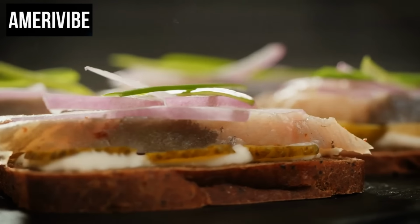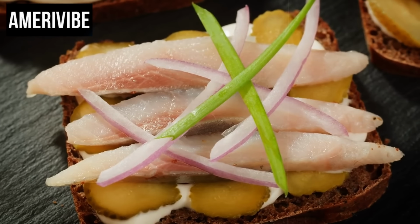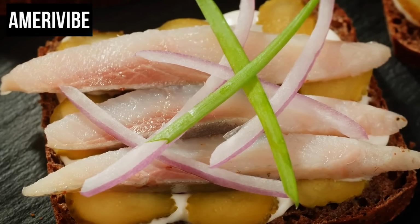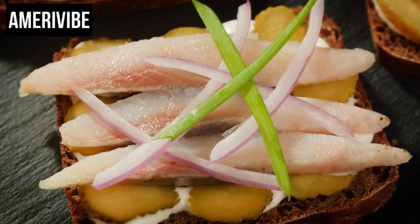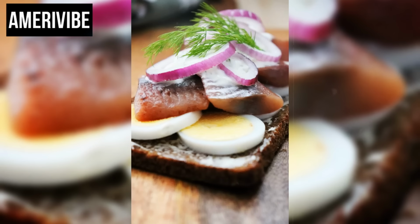Number 17. Pickled herring on pumpernickel. Pickled herring on pumpernickel is a sandwich deeply rooted in Northern and Eastern European culinary traditions, particularly popular among communities with Scandinavian and Jewish heritage. The combination of pickled herring and pumpernickel bread offers a balance of strong, savory flavors and dense, hearty textures, making it a distinctive and memorable dish.